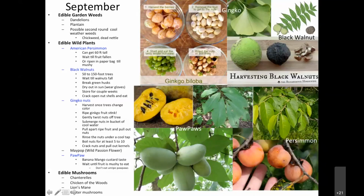You don't eat the skin, and they've got these big seeds that you just pluck out, but the rest you can just scoop out. Pawpaw pie, like a pumpkin pie but made with pawpaws, is really good. Desserts and things like that. One caution I will give you: you want to wait till they're mushy, really ripe. Never eat an uncooked pawpaw.